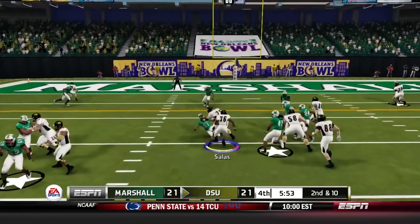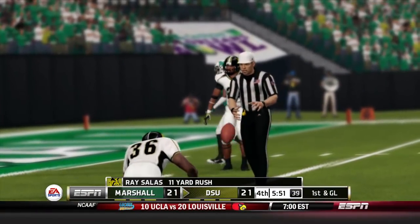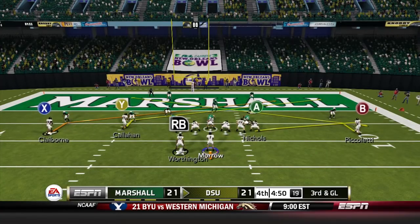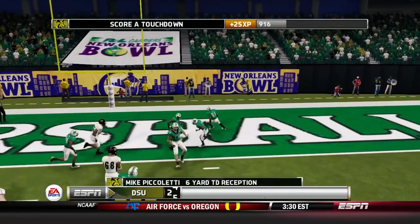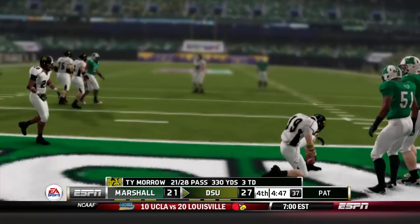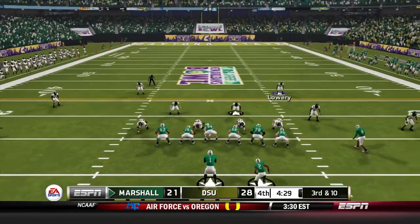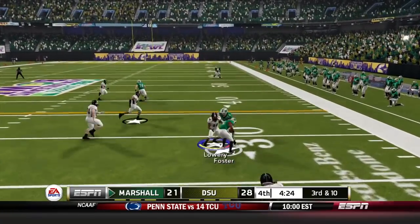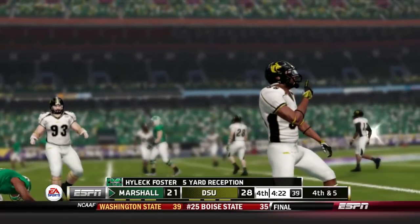Ray Salas checks in. Worthington needed a little bit of a breather. And Salas, the little speedy, shifty back, is going to get 11 yards here. They already had 3 attempts for 28 yards. So he's definitely having a great game. Mike Piccoletti, 6-yard touchdown reception. So Daytona State takes the lead, 28-21. Got 4:29 left to go. That actually was a huge defensive stop, guys, and so is this one here. Good stop there by Daytona State's defense. 4 minutes and 22 seconds left.